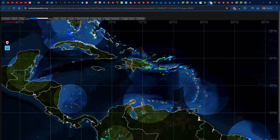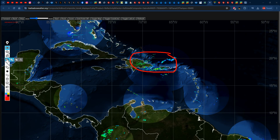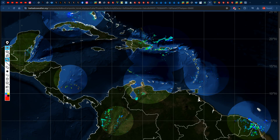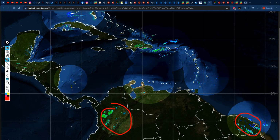If we take a look at the wider view of Doppler radar images, you can see that rainfall that we just mentioned across the Dominican Republic and Haiti, and we can also see that rainfall across sections of the northern portion of South America, so section of French Guyana, section of Venezuela right here, definitely getting in on some amount of rainfall as we speak.